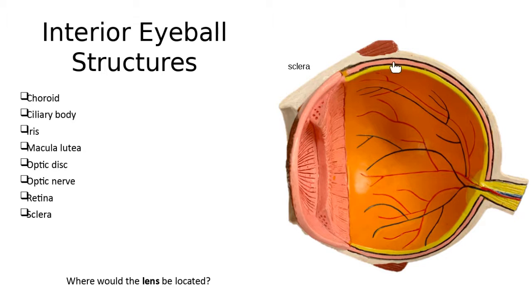Underneath the sclera, see this pink layer that's right inside here? This pink layer inside here is the thing called the choroid. Yeah, Hannah's right. That's the thing called the choroid. The choroid layer of the eyeball is the blood supply of the eyeball. Kind of like if you think about from lecture, we talked about the choroid plexus in the brain, how that was those leaky blood vessels. The choroid layer of the eyeball is the blood vessels that are inside the eyeball.